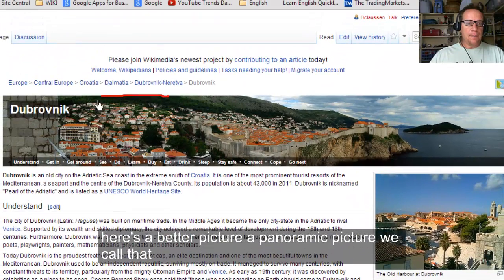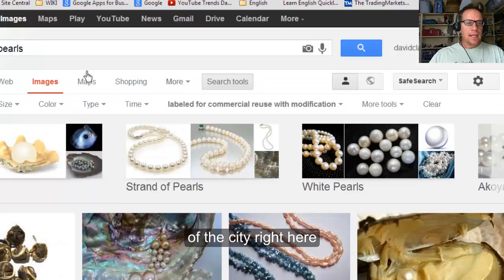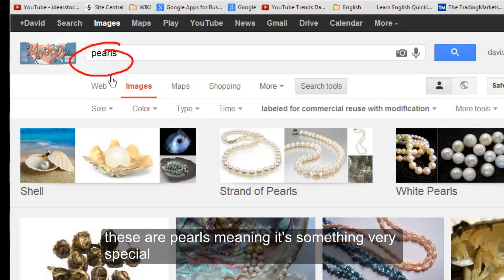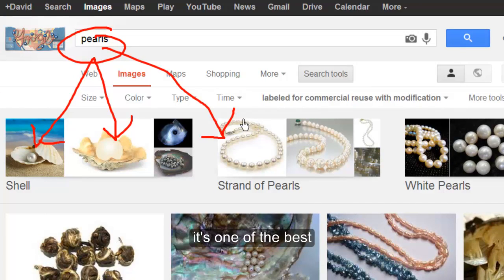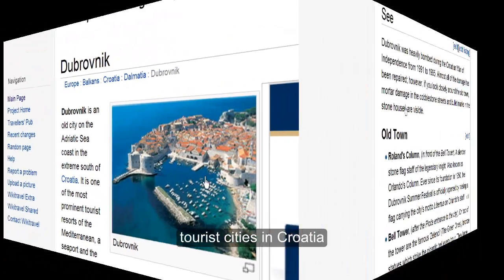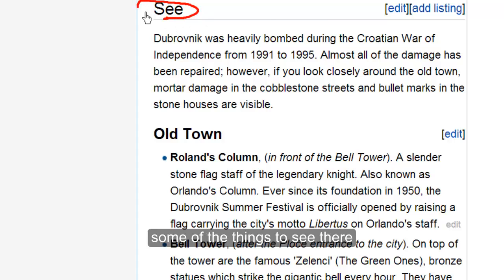Here's a better picture, a panoramic picture, we call that, of the city right here. These are pearls, meaning it's something very special. It's one of the best tourist cities in Croatia. Some of the things to see there include the old town.